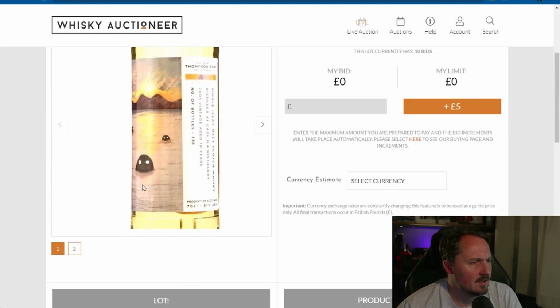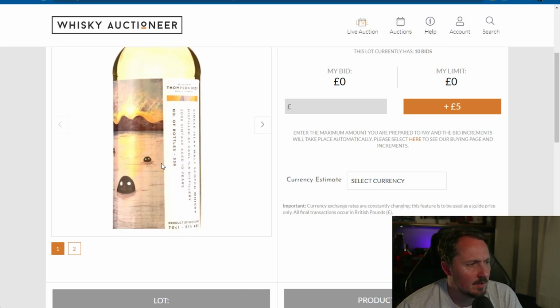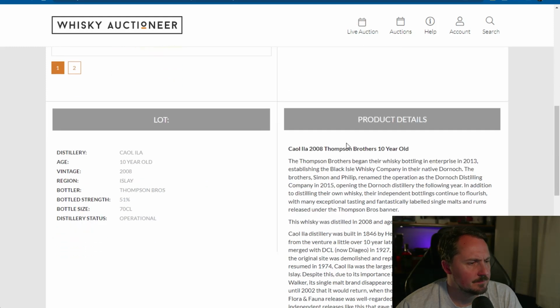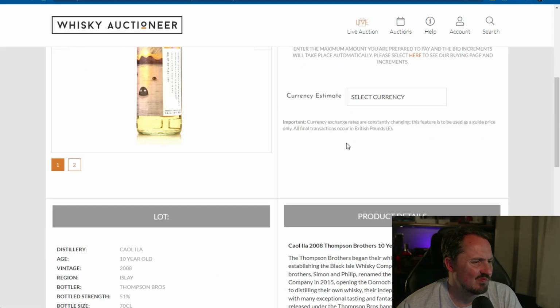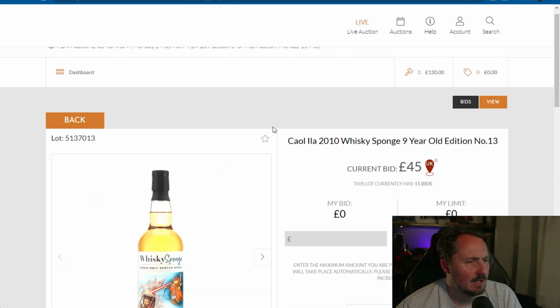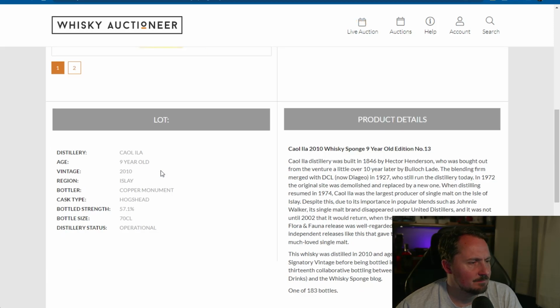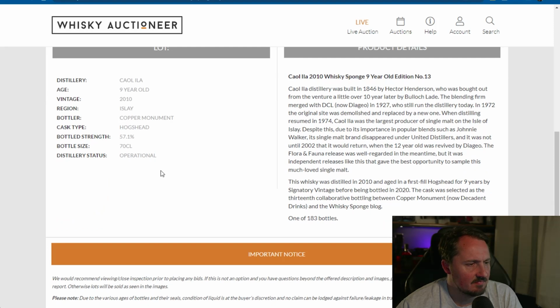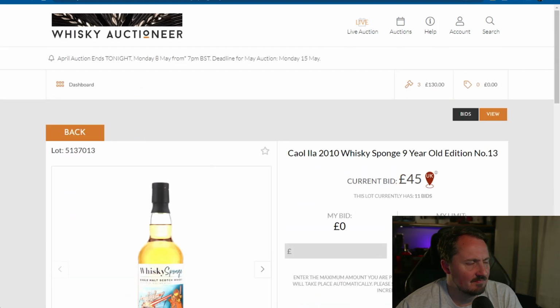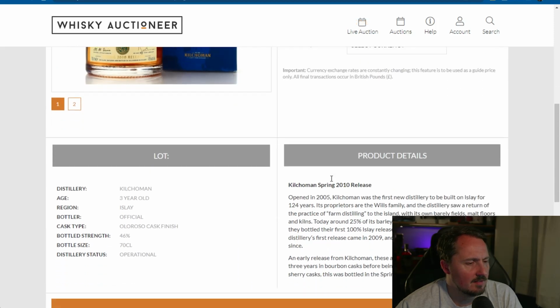Kelly Thompson. Sucker for a nice label. Just look at the wee seals. It's in at 47. Nah, I'm good. Pass on that. Another Whisky Sponge, Caol Ila. Hogshead. No, I'm good. Spring release. So was this the third ever?